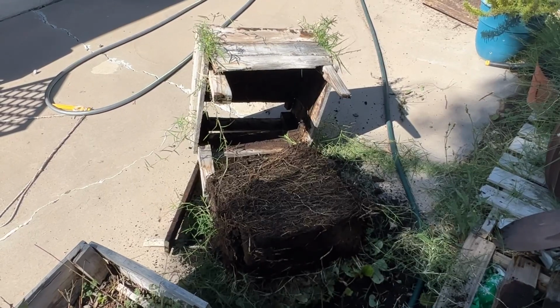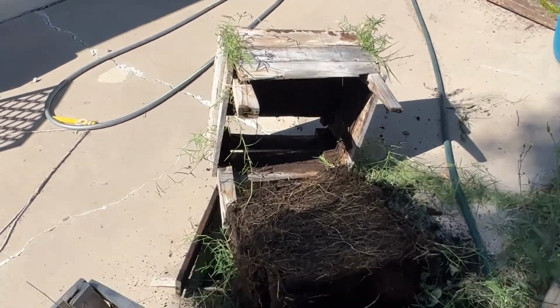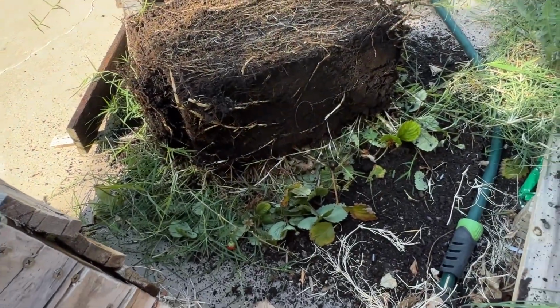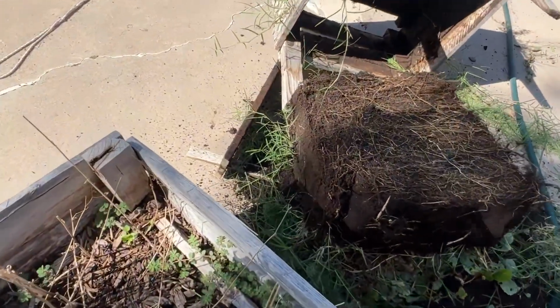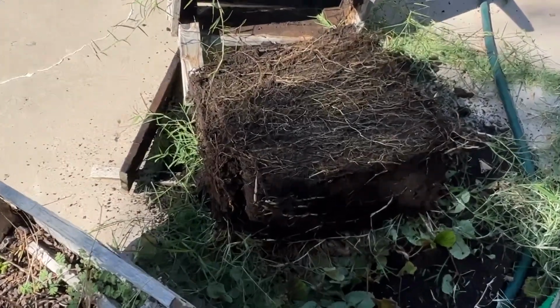So guys, I just ended up dumping this pot upside down. I'm kind of out of breath. Whew. I'm just going to throw this pot away. Look how root bound that is. That's why it wasn't producing. And there's grass taking over. So we're just going to take a knife and chop this up and repot it.